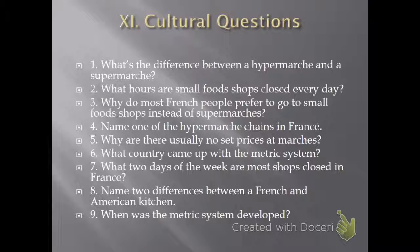Number 3, not nearly as much room for storage, in particular when it comes to food goods, perishables and non-perishables. And number 4, the refrigerator is definitely much, much smaller, especially when it comes to the size of a freezer. The French generally do not like freezing their foods. And number 9, when was the metric system developed? The metric system, as we already said, was developed in France, shortly after the French Revolution, and would have been in 1799.